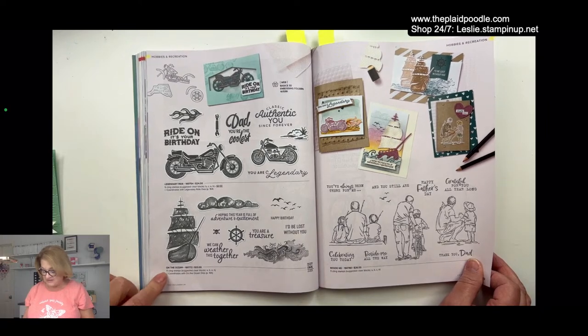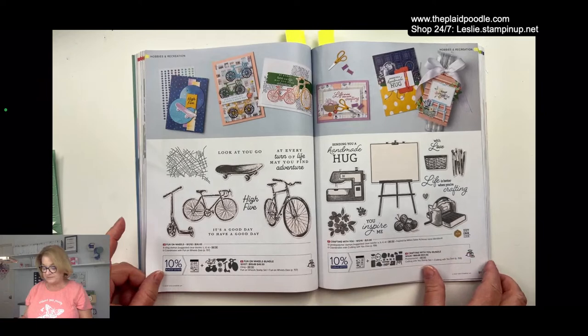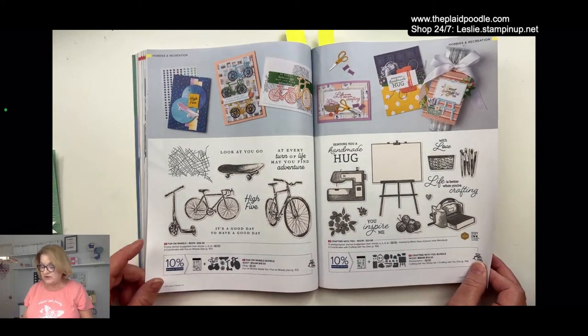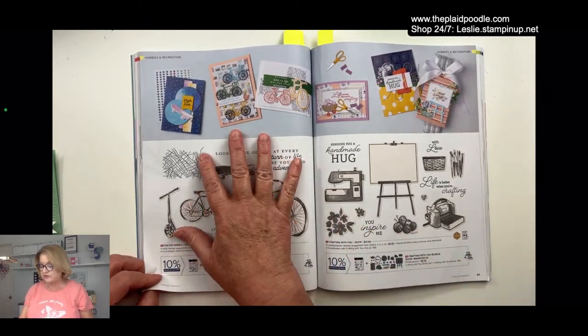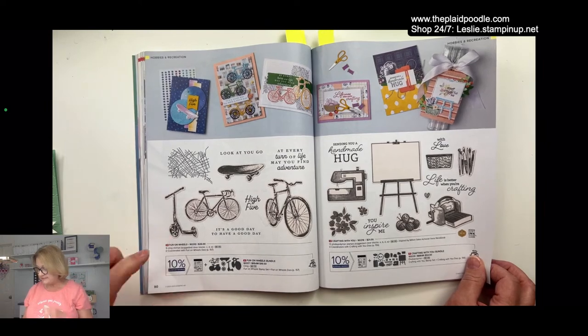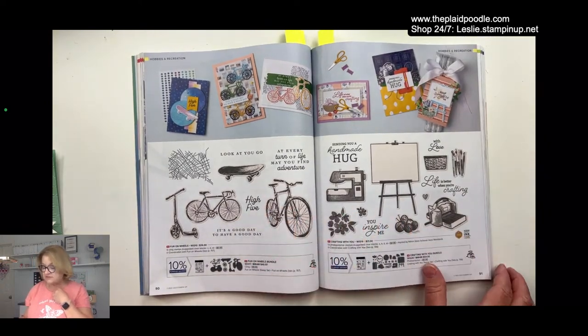I really like this on the ocean. It's a returning thing, and I didn't get it. I might have to get it. The samples are really cute. If you know any skateboarders or scooter riders, here's great for your tween boys. It's kind of hard sometimes to make cards for that age.